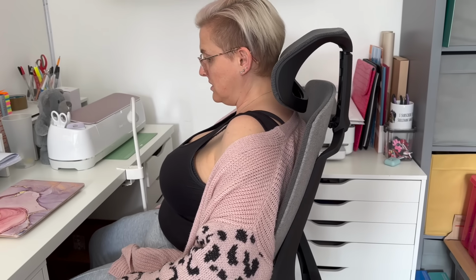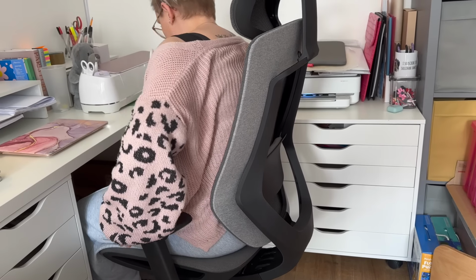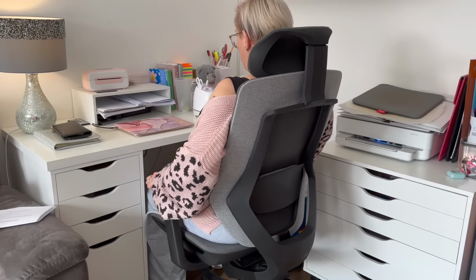What's the headrest like? Is it good? Really comfortable. So if I want to go back again, what's that one for? Oh, that lifts up that bit. The bottom back bit. Yay! I got it. So you can kind of find how you want it. Make it comfortable.